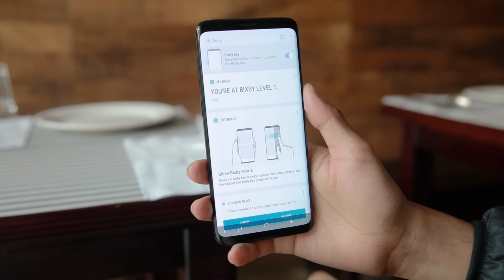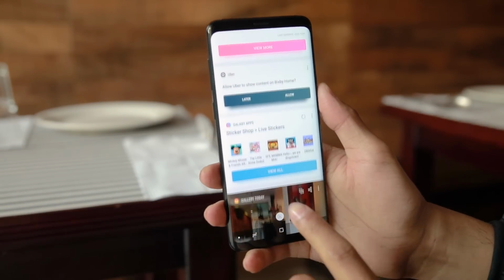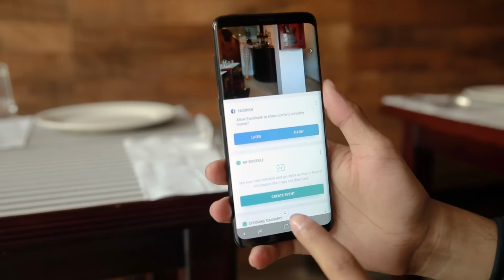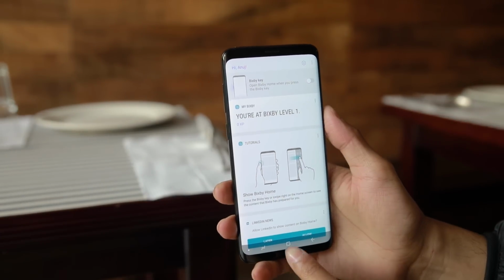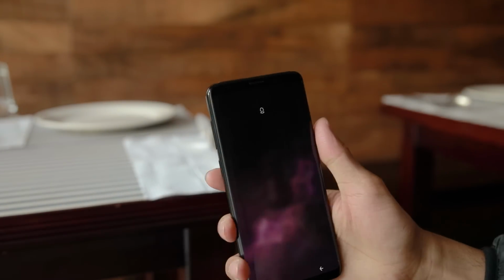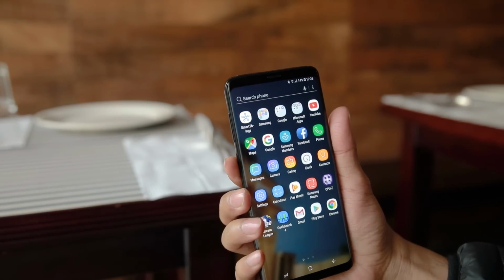When you use the S9, you will constantly be pushed to use Bixby, be it with a dedicated button or while swiping left. Whenever by mistake I swipe left and get to Bixby, I scroll down and search for something interesting, but anyways. I have completely disabled the dedicated Bixby button, but the thing that I don't like here is the lack of option to program the button as per your need.